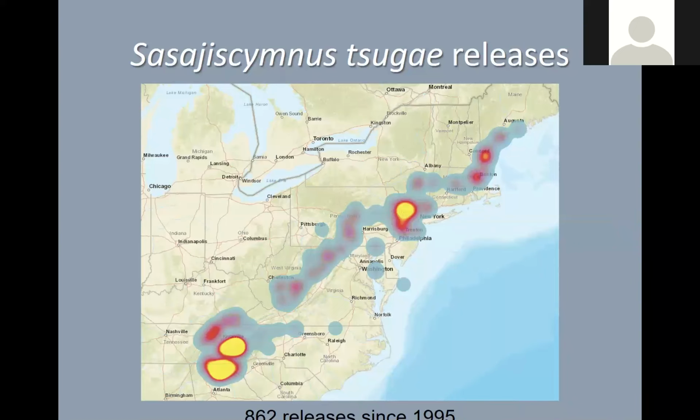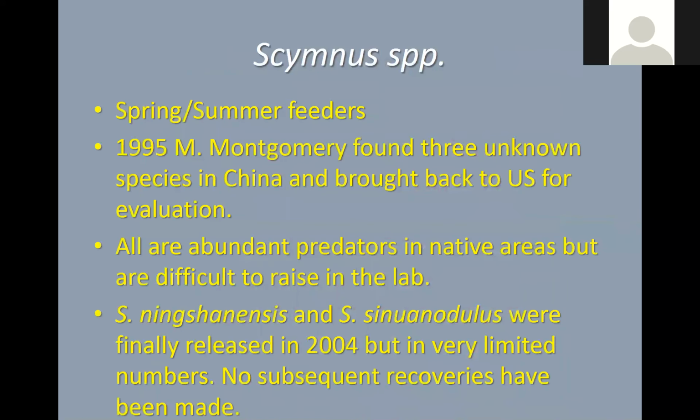My colleague, Pat Parkman in Tennessee, thinks that it definitely does better in the more southern regions where it's warmer. I don't know, we're basically, the book's out on it. We're not really sure what's happening, but the research emphasis has shifted from Sasajiscymnus tsugae because of the lack of recoveries, and to other species at this time.